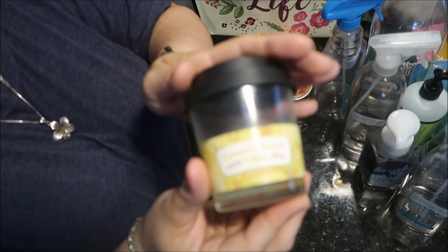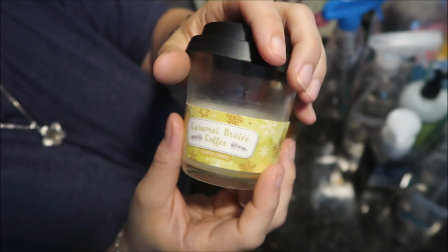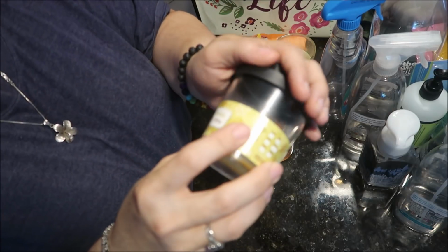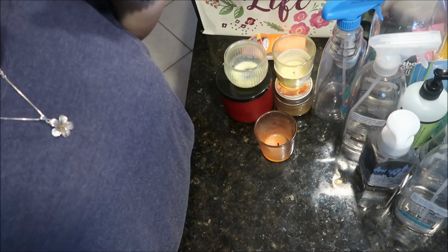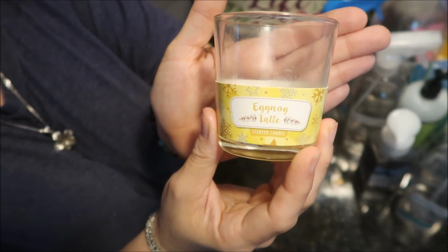This is the Caramel Brulee Coffee. This was the most similar to the regular standard coffee candles, again with the lid and the little heat sleeve. And like the fact that you could still smell it, and there's like nothing left in this jar. If you see those at the Dollar Tree, I highly recommend them, except this one. This one I really didn't like.